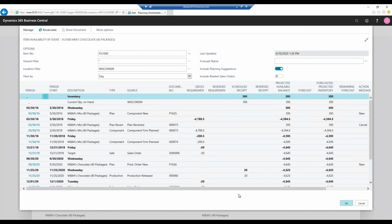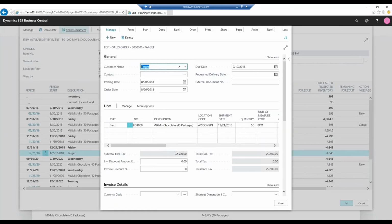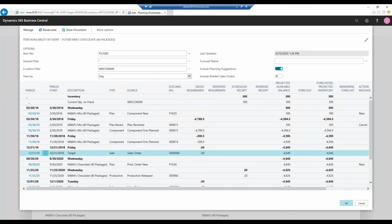So this item availability by event is a really strong report. The other thing you can do is go look at the sales order, for instance the target sales order, from this screen and see the details on it. Depending on the process you're doing, you might add a note saying, hey, this is way past due, what do you want me to do? Those kinds of things. Then when you close this, you're right back in the item availability. So this supports that when I have a negative, all it's saying is I'm ordering negative 4,645, and there's really no detail in the order tracking. But if I go to item availability by event, I can see how it came up with that number.